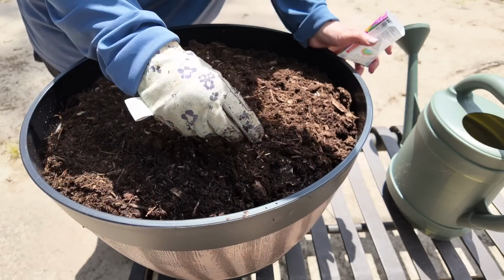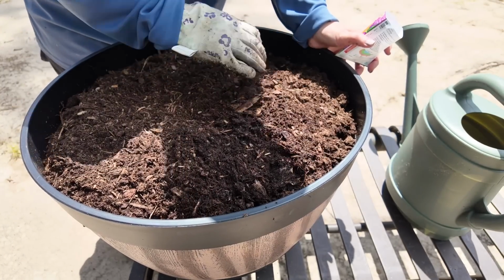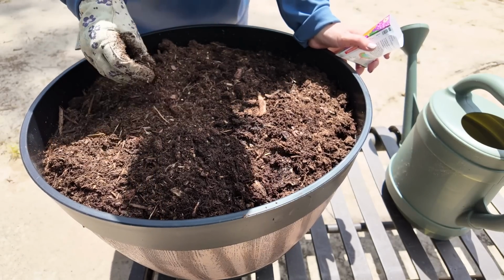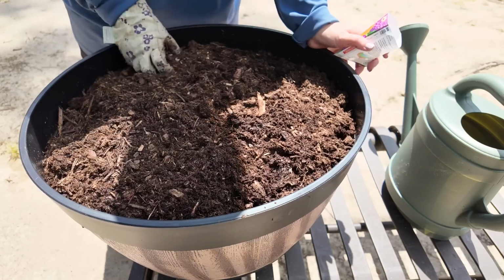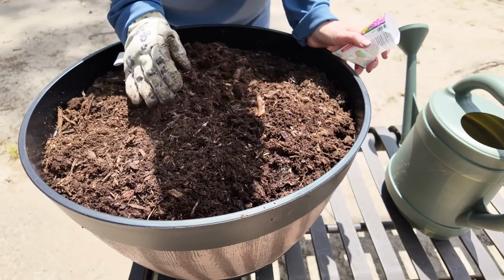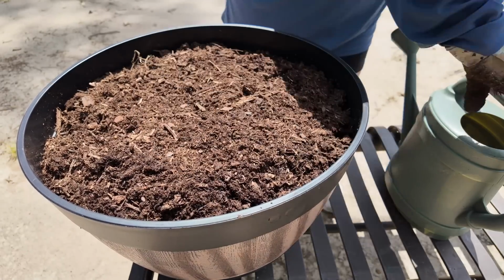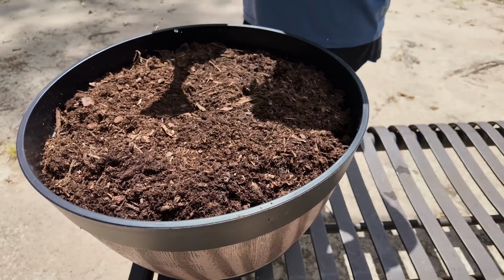Okay. And you're not really trying to bury the seeds. You're just trying to, you want to lightly kind of cover them with soil. Give them a good water.